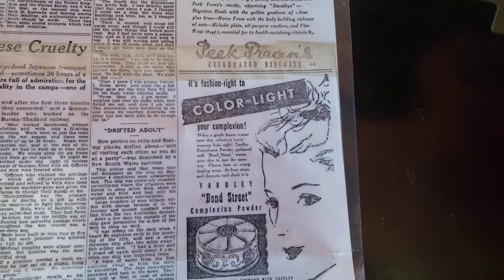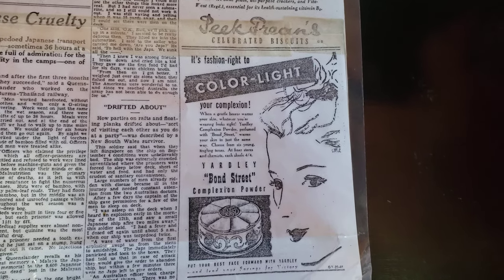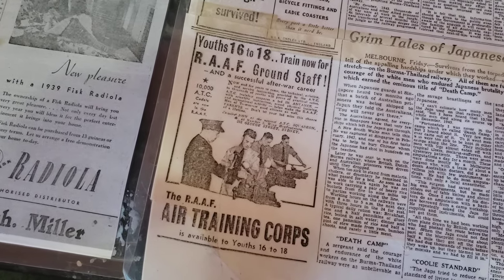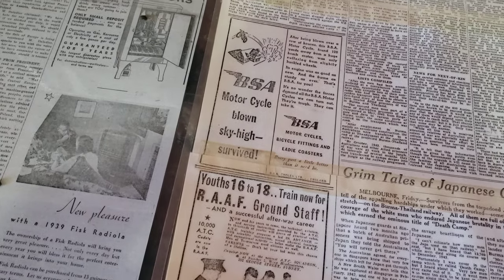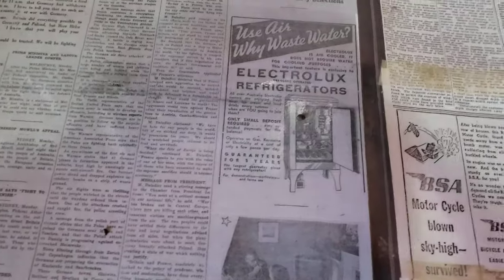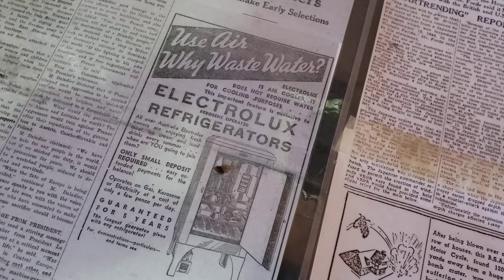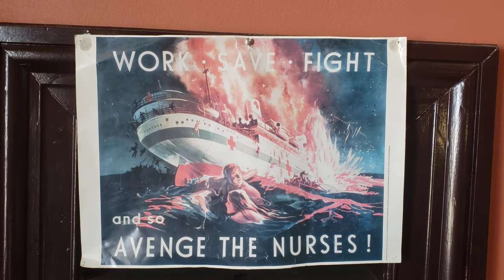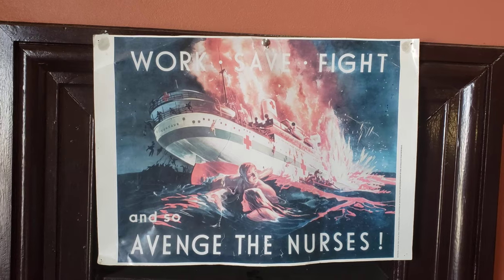Come down here and it's fashion right to color light your complexion. You see, Yardley Broad Street complexion powder. Youth 16 to 18, train now for the RAAF ground staff. There you go. All right. Electrolux refrigerators. There you go. Look at that. I'm actually doing a website for somebody, and that's one of the brand names, Electrolux. I'll be darned. Work, save, fight, and so avenge the nurses. Must have lost a hospital ship somewhere in the battle.